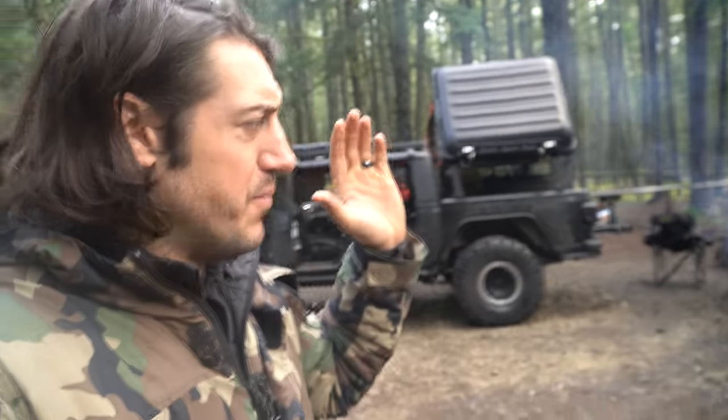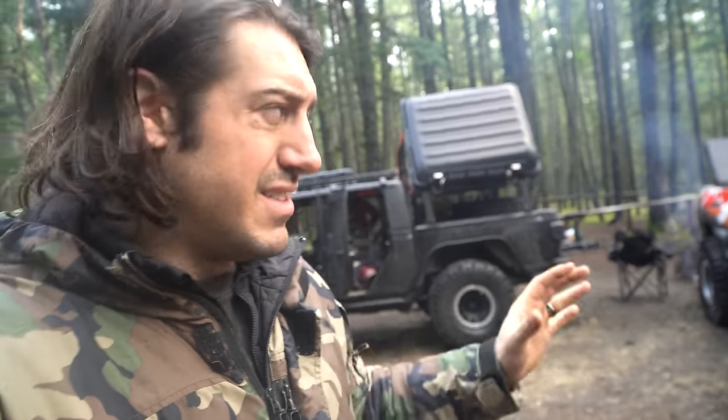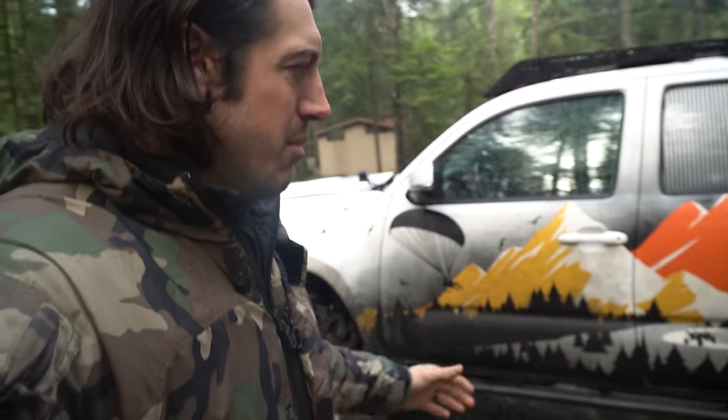And then at some point today, I'm going to give you guys a complete walk around of this truck and talk about every modification that we've done to it. Everything that makes it the truck that it is right now. And I'm not even kidding. This is a $100,000 Toyota Tacoma. It's kind of gross, but it is so awesome. It's come so far and it's super capable. There's a few little small things here and there that we're going to eventually do to it.